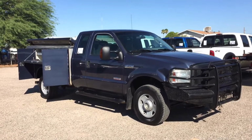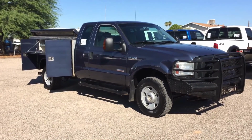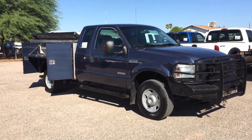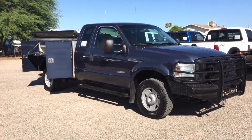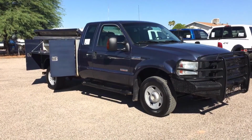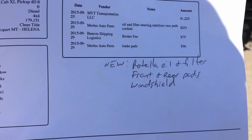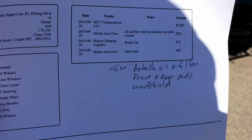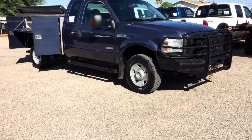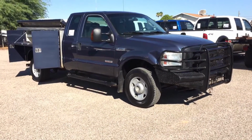It's 179,150 miles. We purchased directly from a construction company in Helena, Montana, believe it or not. Basically, it got hailed on, and that is their reason for getting rid of it. And I don't understand why a work truck with hail damage matters. We had to replace the windshield. We gave it oil and filter, front and rear brake pads. That's about it. We did our big inspection that we do, our two-hour inspection, and came up with nothing other than the obvious.